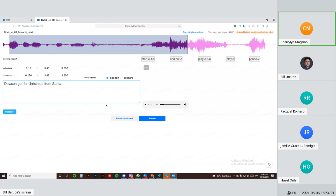So, hindi na notice yun ni AI and therefore dapat na notice natin. Christmas. Don't worry, it's fine. Nakakalito minsan. If hindi mo alam kung proper noun or hindi, you can search naman quickly lang sa Google kung proper noun yan. Okay po. So, capital C. Dawson got for Christmas from Santa.